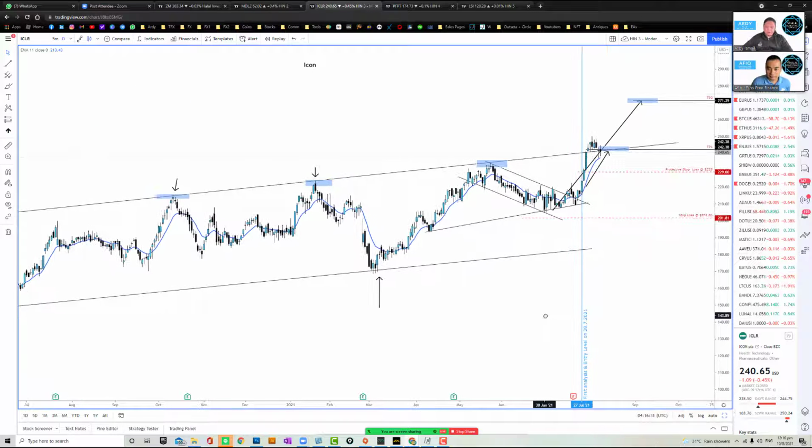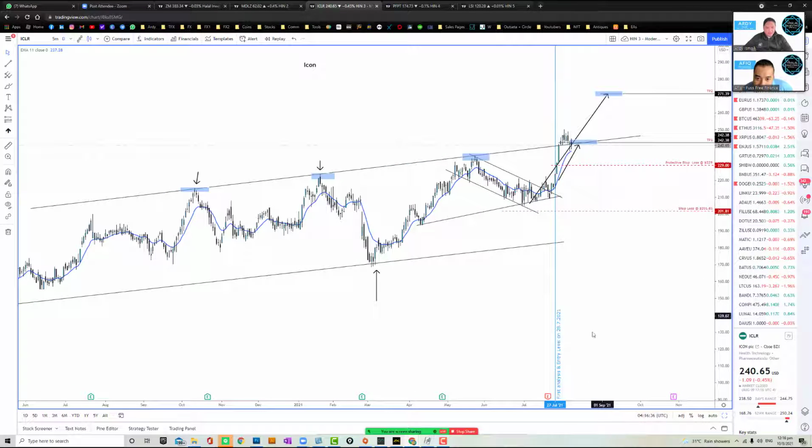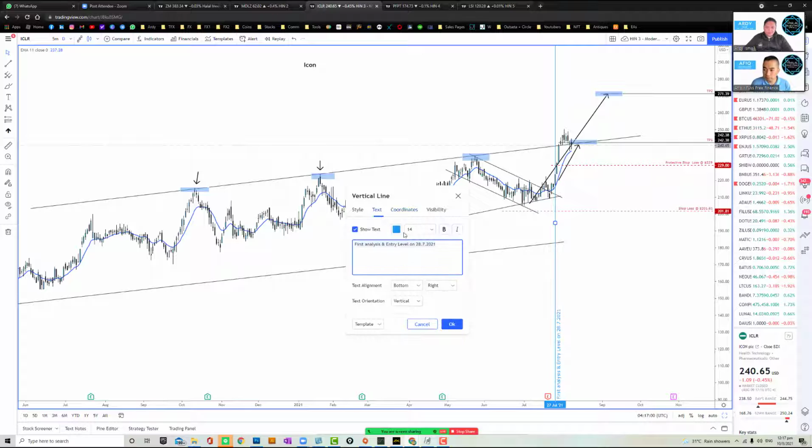All right, so this is the daily chart of ICLR. And we first covered this stock on the 27th of July. And the price was at that point on the 28th. What was the entry price, Afiq, if you might? ICLR entry price was 225.2. Okay, let me just put it here. At 225.2.